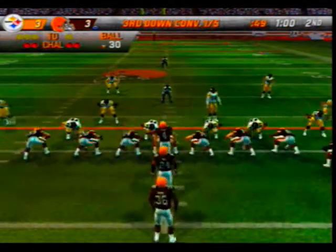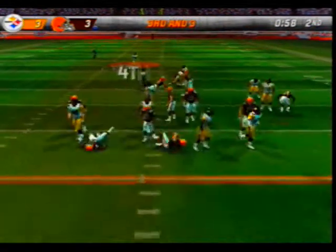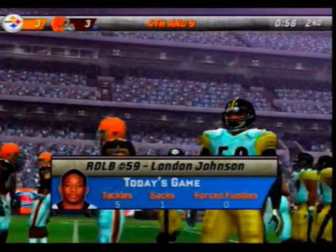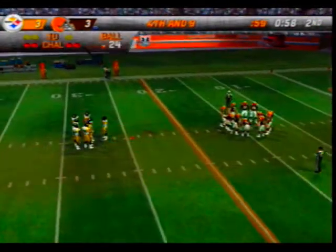Let's turn it up. The Steelers line up in a 4-3. Dragged down from behind. Great job getting in there to drag the quarterback down, and he picks up the sack. And he'll make two or three plays like that in just about every game.